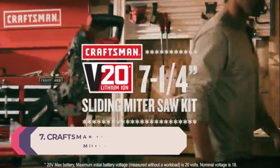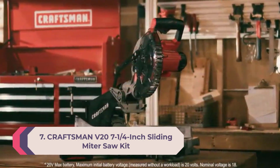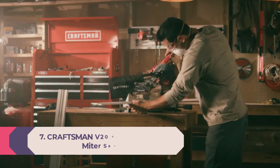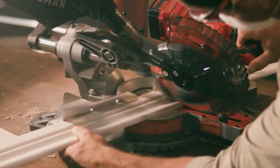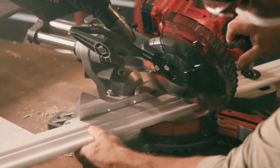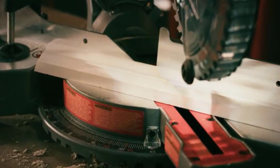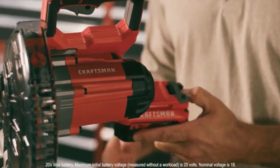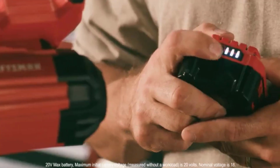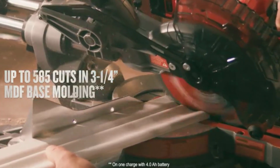Number 7. Craftsman V20 7 1/4-inch sliding miter saw kit. V20 cordless 7 1/4-inch sliding miter saw has a powerful motor designed for cutting 2x dimensional lumber, hardwoods, baseboard, and trim with ease. The sliding 7 1/4-inch blade allows for a crosscut capacity of up to 8 inches, while the 9 miter detents and single bevel blade allow for angled cuts.